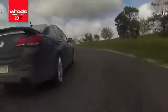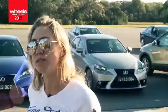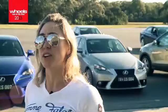The VF base model, awesome. Just beautifully put together. There's not one rattle. It's really well suspended, and it's got great power. Like, there's nothing old about it. It feels like about 10 million steps up. It feels like a European car from the base model up.